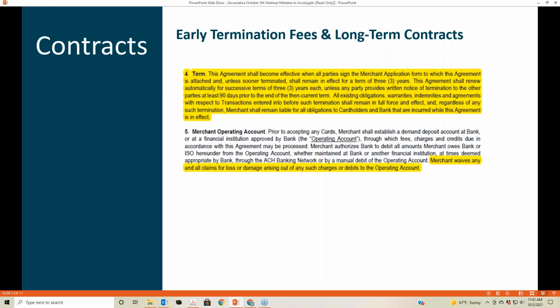We'll talk a little bit about early termination fees and long-term contracts. This is one of the pitfalls that you have to look for when you're taking payments, ACH or credit card. The main thing to look for is the term of the contract. How long am I in this contract, and what are the fine details? A lot of times what you're falling into is a 3-year term agreement with a rolling term on the back end if you don't cancel before a certain time.